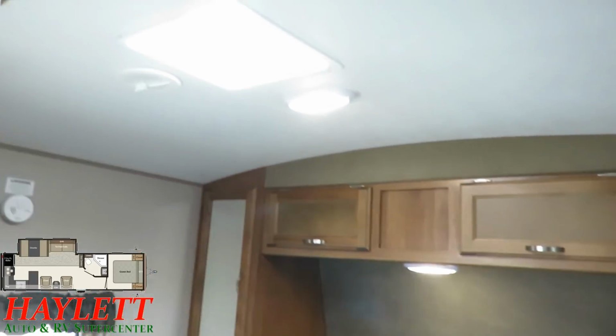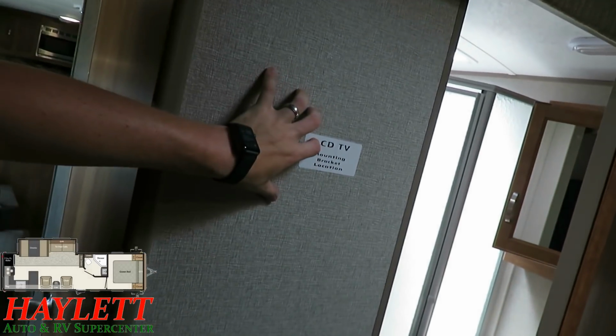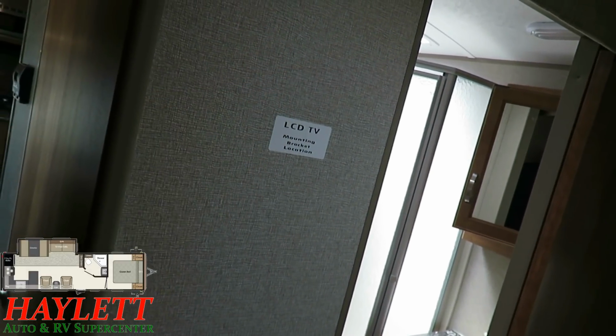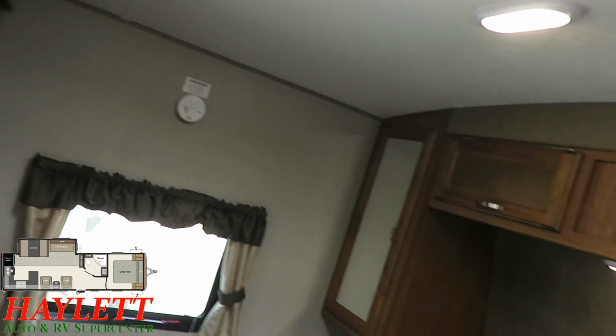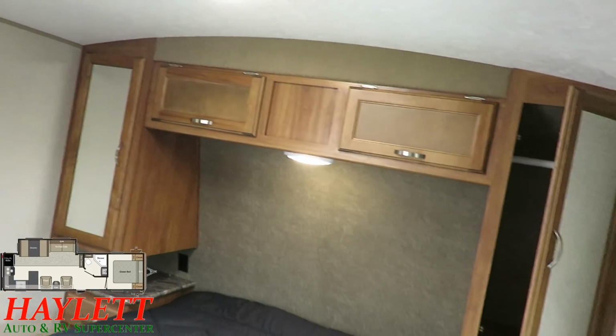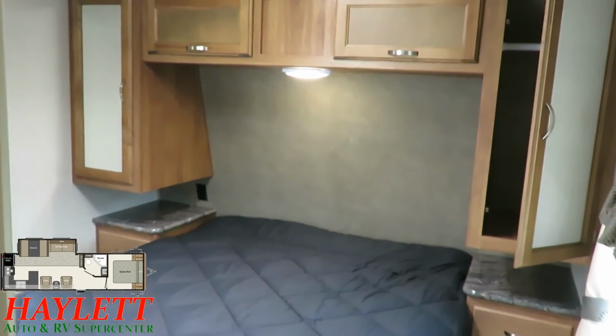So we do have TV hookups here on the ceiling, and this wall right here, there is like a little plate, basically, or extra wood paneling in the back of that to be able to mount like probably a little 19-incher. You don't need anything massive in here, but the bedroom is simple. You're buying this one for a nice big living space to use at a destination.